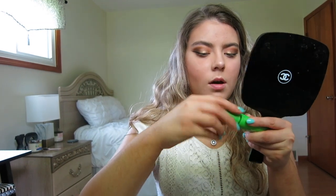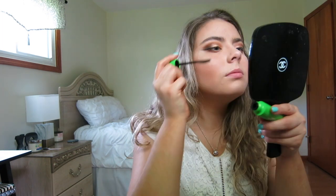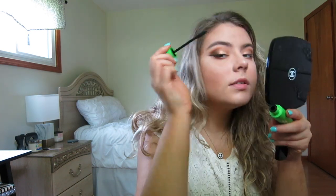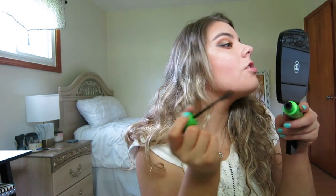Okay, now I'm just gonna curl my lashes. I got a new mascara yesterday that I'm kind of excited about. This is the CoverGirl Lump Crusher. Or Clump Crusher, sorry. Okay. The wand on it is really, really cool because it's one of those that's bent or curved to kind of help curl the lash upward.